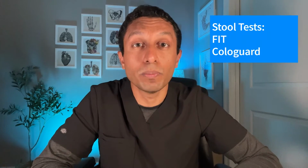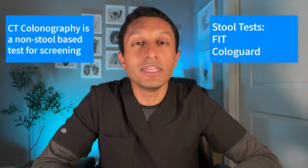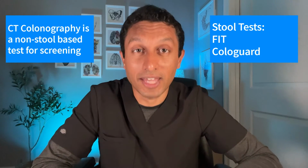The only other options for screening are stool-based tests like a FIT or Cologuard. These involve collecting stool samples and submitting them to be analyzed for blood or abnormal DNA. Collecting stool is not exactly a fun proposition, and can be a reason someone may not use stool tests to screen for colorectal cancer. But what if there was an easier way to screen?